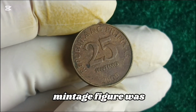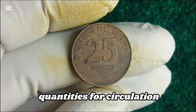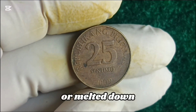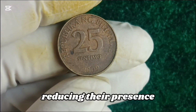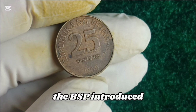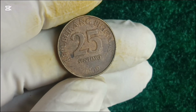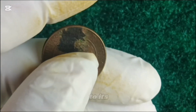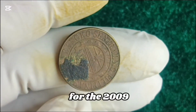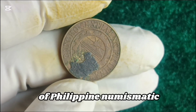Though no exact mintage figure was publicly released for 2009, the coins were issued in large quantities for circulation. However, many were lost, discarded, or melted down over the years, reducing their presence today. From 2017 to 2018, the BSP introduced the New Generation Currency coin series, which excluded the 25 Sentimo coin from regular public use due to its diminished purchasing power. This marked the end of circulation for the 2009 25 Sentimo, making it part of Philippine numismatic history.